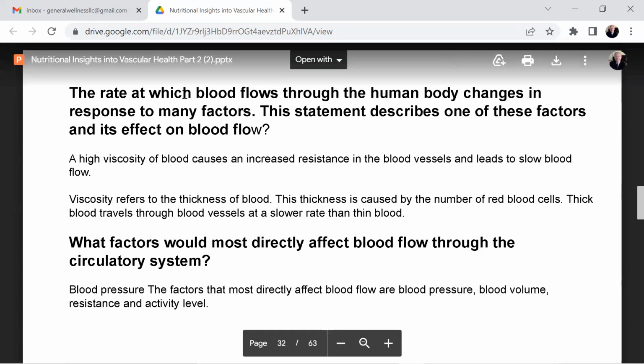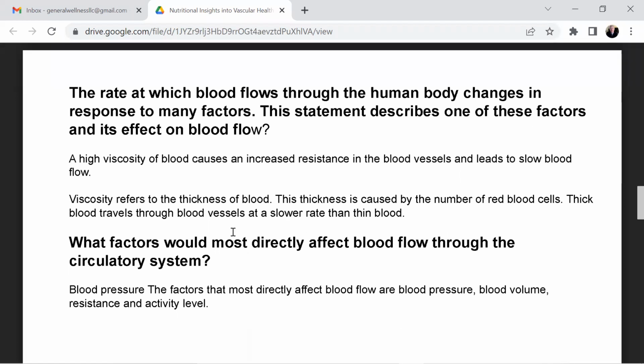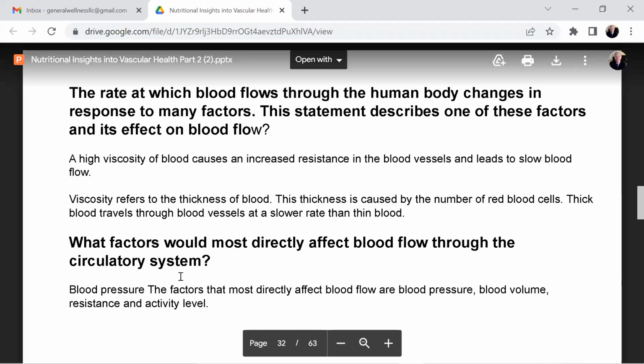The rate of blood flow through the human body changes in response to several factors. A high viscosity of blood causes an increased resistance in the blood vessels and leads to slow blood flow. Viscosity refers to the thickness of the blood. This thickness is caused by the number of red blood cells. Thick blood travels through blood vessels at a slower rate than thin blood. It's very logical. The factors that most directly affect blood flow are blood pressure, blood volume, resistance, and activity level.